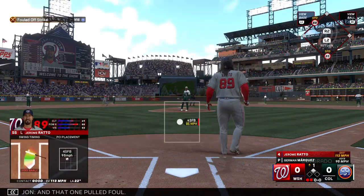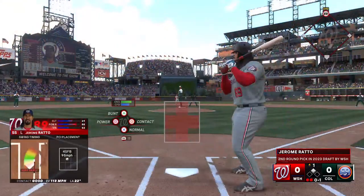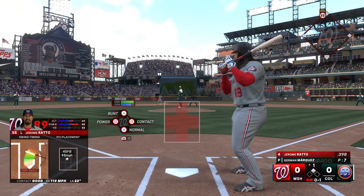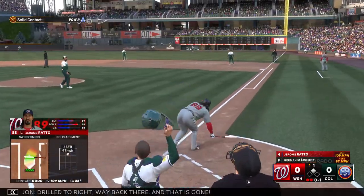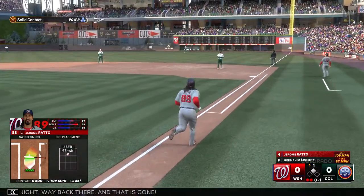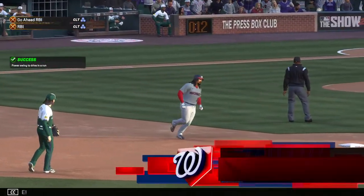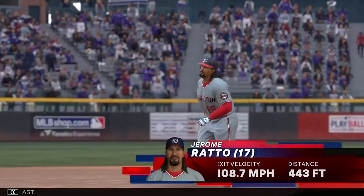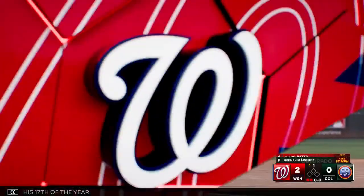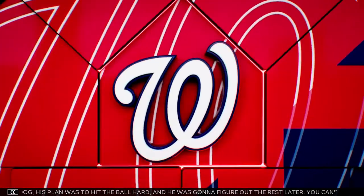And that one pulled foul. Hey, wait for yours here. Drilled to right, way back there, and that is gone. A gigantic blast. His 17th of the year. The Nationals strike first. It's 2-0. Boog, his plan was to hit the ball hard, and he was going to figure out the rest later.